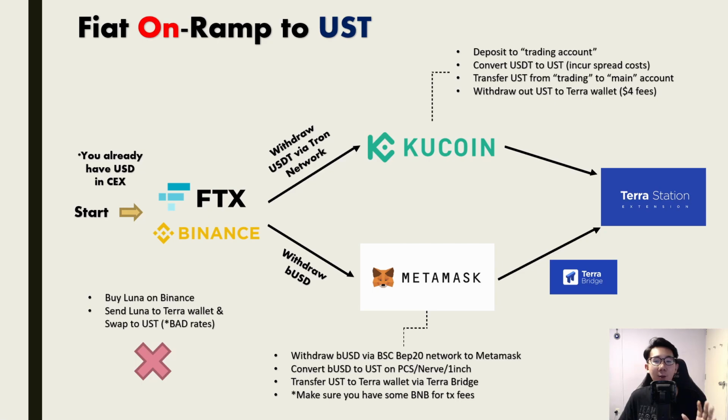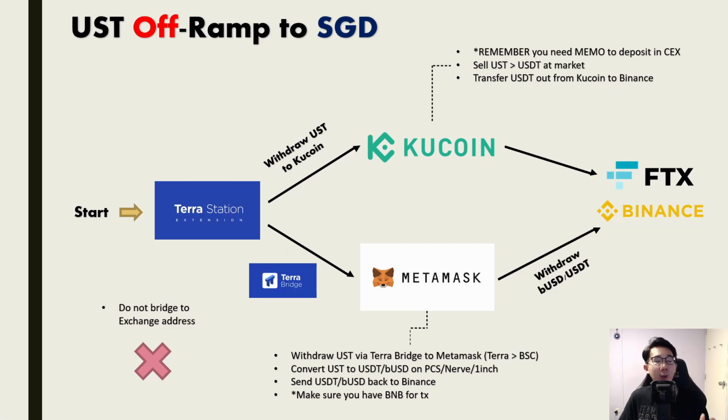Okay, so that's how you buy UST. And for UST off-ramp to SGD, again, it's just the reverse. So from Terra station, you can withdraw your UST out to KuCoin. And always remember this, that if you deposit your coins to an exchange wallet address, you typically need a memo. So your KuCoin has a memo, and you have to put in the memo when you withdraw out. So this is important. And once you got your UST, then you just sell to USDT and transfer USDT out to either FTX or Binance.